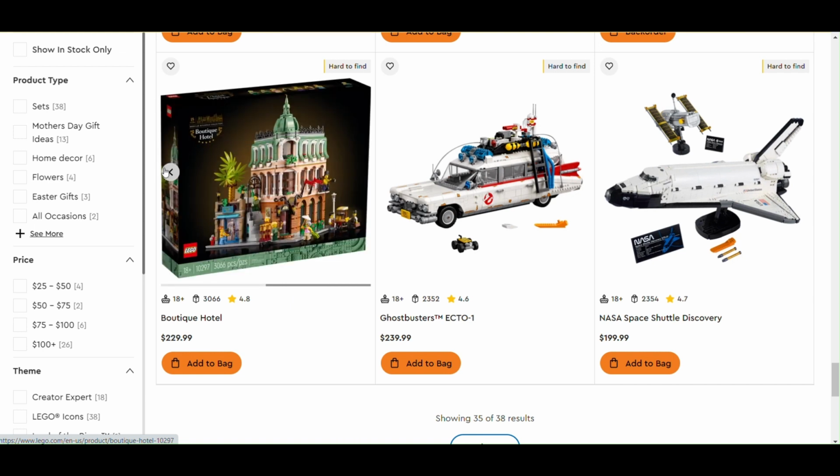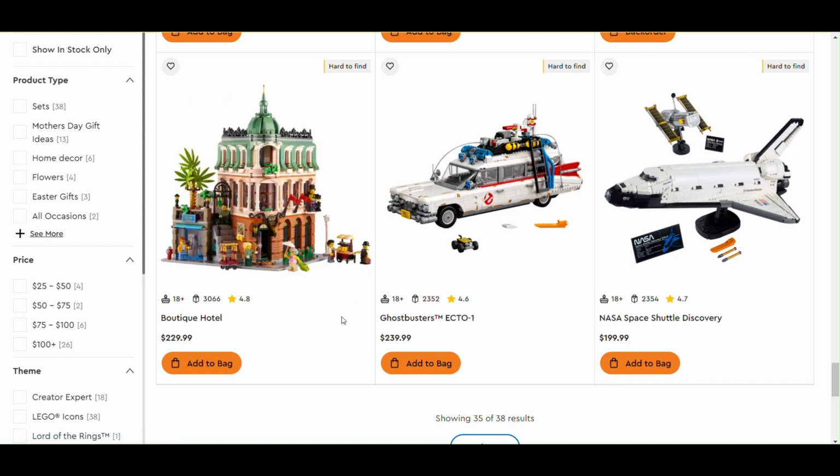And I personally, from what I've heard in the community, this seems like a pretty popular set, and I can totally see why. It's kind of a new take on the corner unit for modulars. It looks gorgeous. The style of architecture looks kind of Spanish inspired.